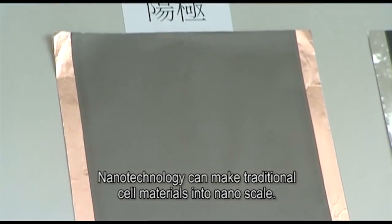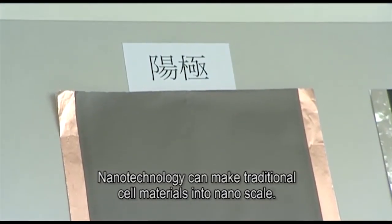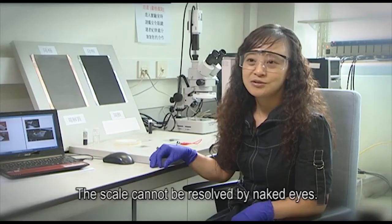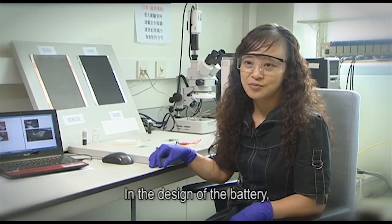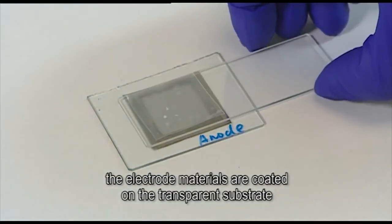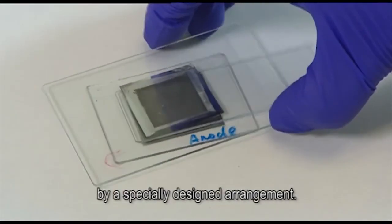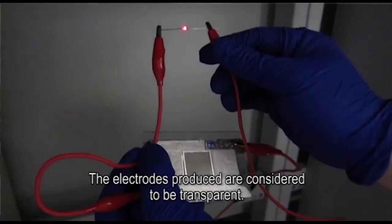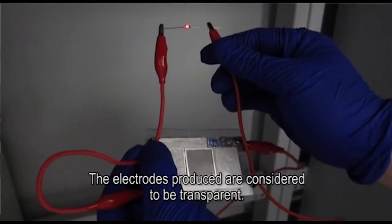Nanotechnology can make traditional cell materials into nanoscale. The scale cannot be resolved by naked eyes. In the design of the battery, the electromaterials are coated on the transparent substrate by a specially designed arrangement. The electrodes produced are considered to be transparent.